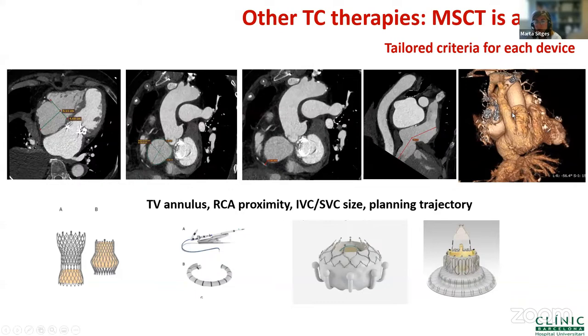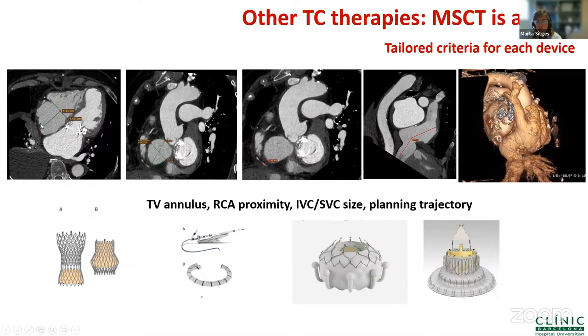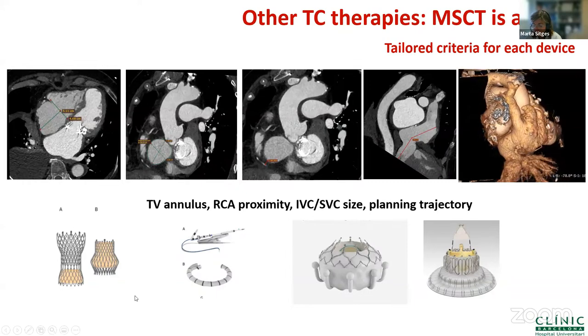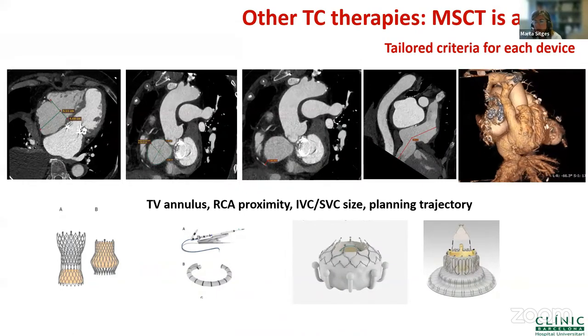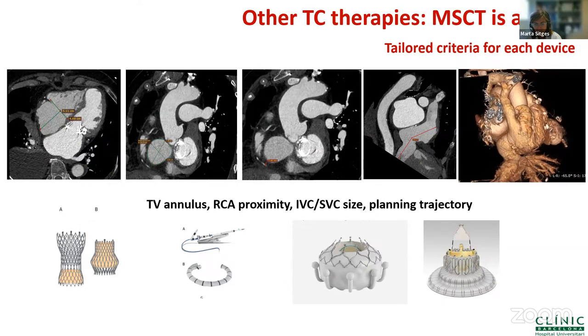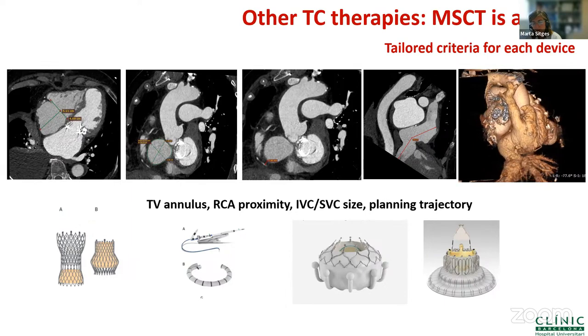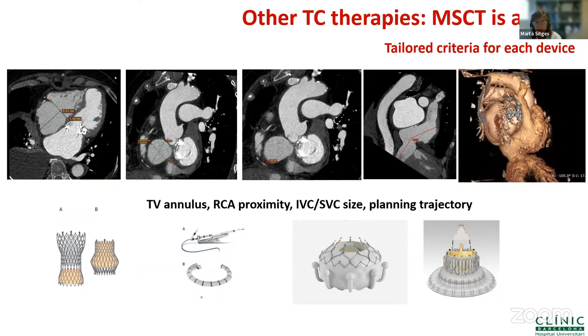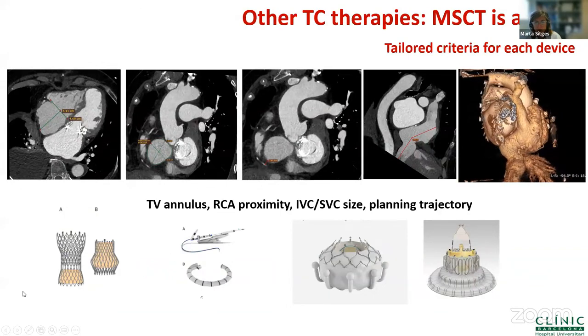orthotopic, on the tricuspid valve, we look at the size of the annulus. We also look at the size of the atria and the entrance of the inferior vena cava to plan the trajectory of these devices, which still have large French sizes. Also, if we are planning bicaval implants, we need to look at the size of the inferior and superior cava. So it depends a little on the institutions. In our center and in Europe, we have approved therapies like edge-to-edge repair and percutaneous annuloplasty. In most of our patients, when we screen for transcatheter interventions, we always do transesophageal echo and also CT. But depending on the centers, the algorithm has to be established.